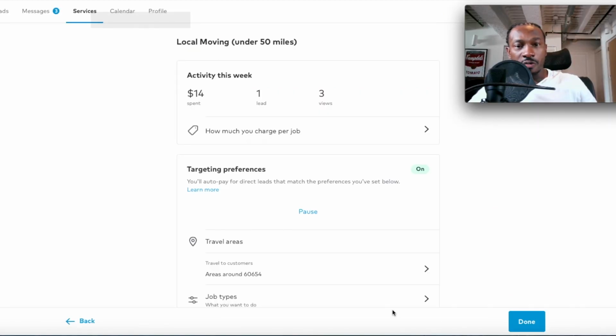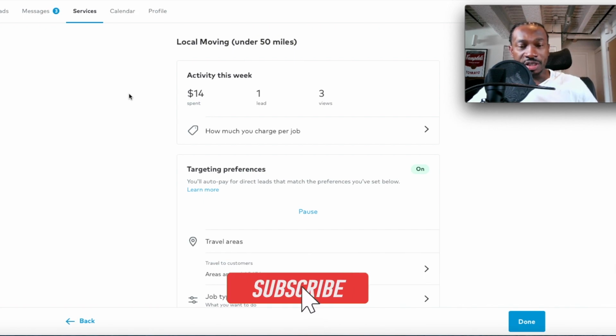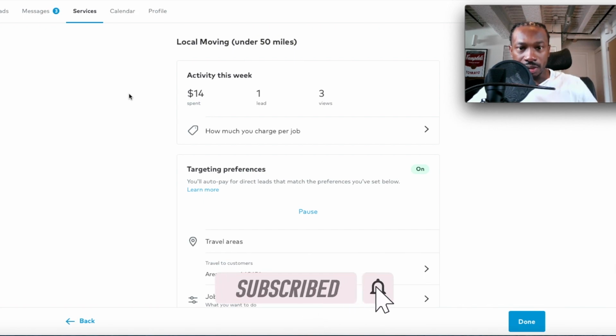Now let's swing over to the service part of the app, which is this tab here, services. Here's where you can select the type of services that you provide. Obviously, my business centers around owning trucks.